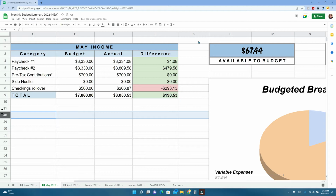So for my first paycheck, I still have the average $3,334.08. For my second one is when I had accumulated the overtime shifts. So the total is $3,809.58. What happened with regards to my overtime pay, I put it mostly into my student loans. And then for my pre-tax contributions, I give about $350 per paycheck. So it's a total of $700.